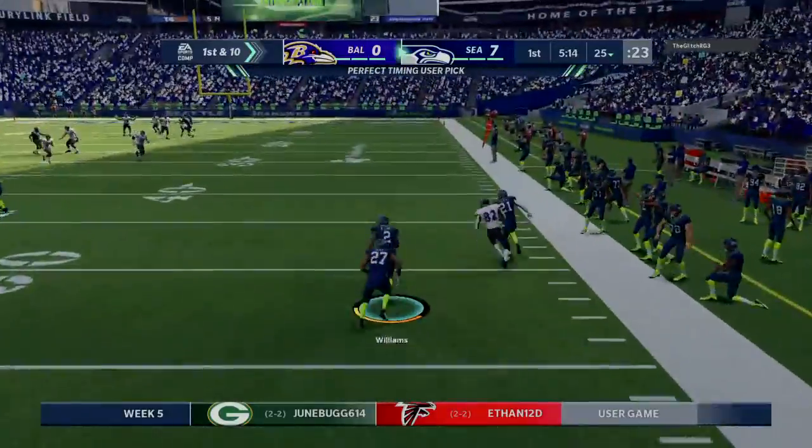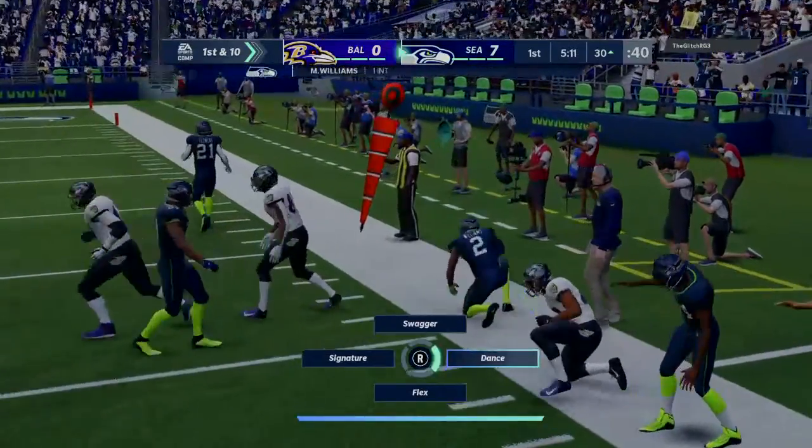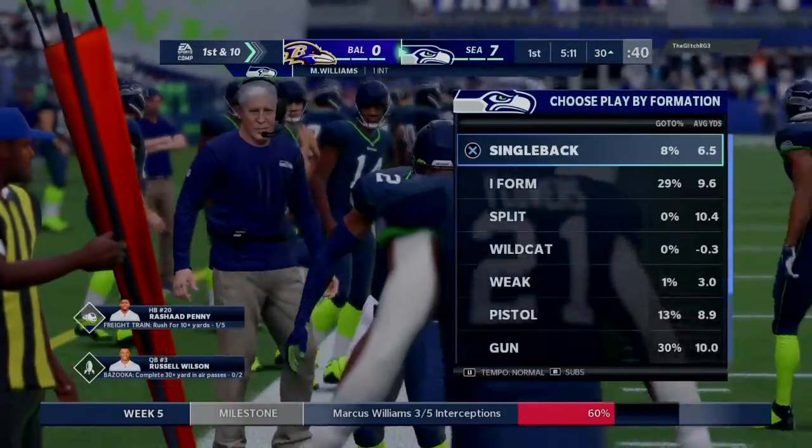Into heavy traffic, and it's intercepted. Picked up by Marcus Williams. And a terrific return as he brings this one all the way back to the 30.